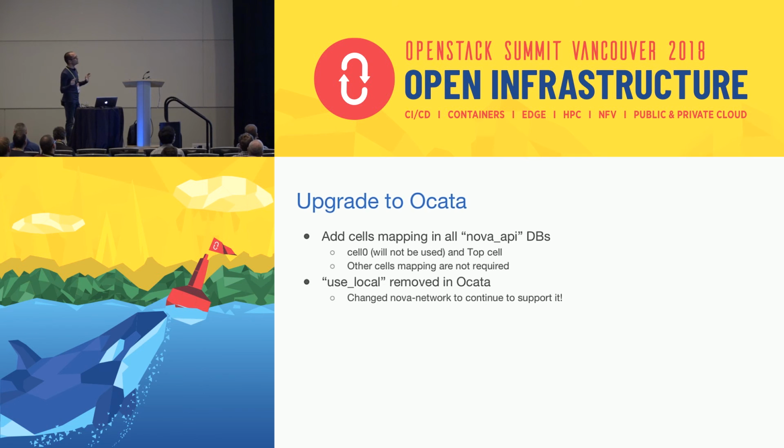And one thing that happened in Ocata was the removal of useLocal. useLocal avoids connecting directly to the database. However, when we did our network driver for Nova Network, of course, we were doing that. And we are at a point where we are migrating to Newton. So the challenge was, we change the driver and may introduce a lot of bugs, and we really rely on this, and it's working fine. Or we change Nova Network to continue to support useLocal, and later it was much easier.